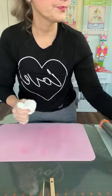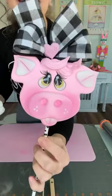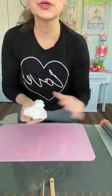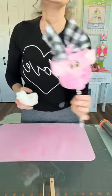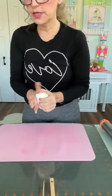Look here. Polly the pig. Isn't she cute? Look at her little eyes and her little face. So cute. She's a little pink piggy. Polly the pig. All right, so I'm going to roll out some white clay.